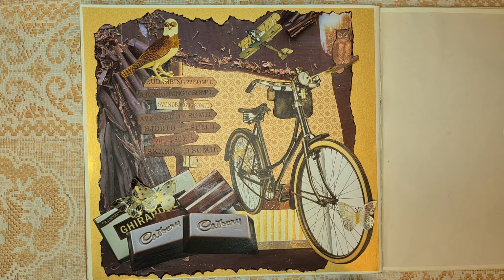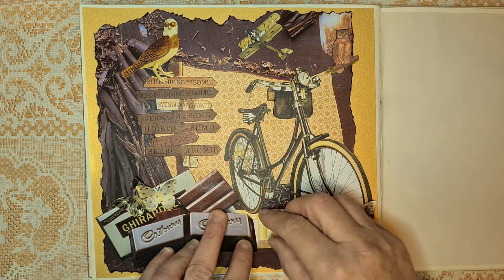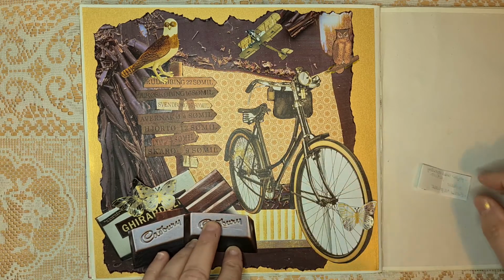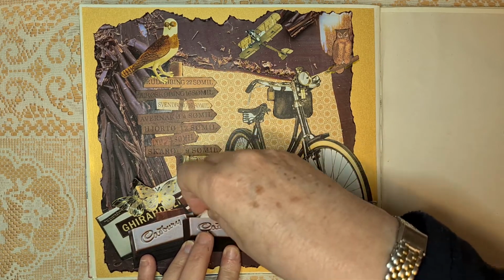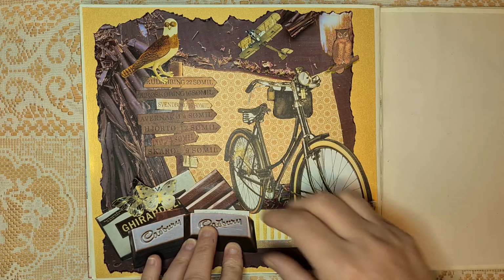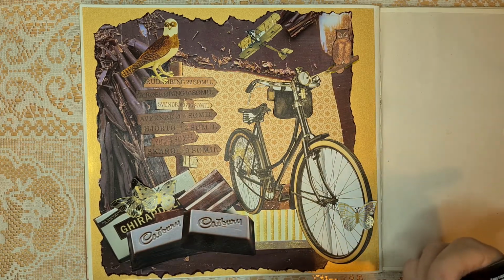So, how are we going to do this? Just tuck it in. Just turn it into a little tuck spot and edge it with gold. I think so. Or maybe we'll tuck it that way. Edge it with gold. Yeah, I think that'll work better. I don't think I've got any more of this. Well, I could have used that. I'm always forgetting the words.